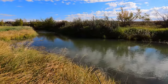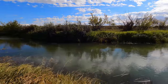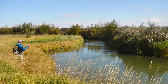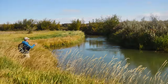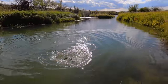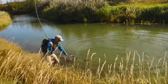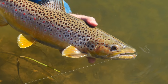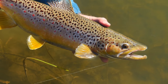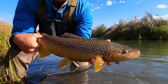Come on. I would have thought there for sure. Yeah, that's the brown. Right off the bank, just like a brown should be. Really nice fish. Yeah, that's a beauty. Really gorgeous fish. That's beautiful. And in the shade, right? Put it in the shade. What a gorgeous fish. Look at that gorgeous fish.